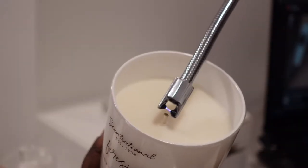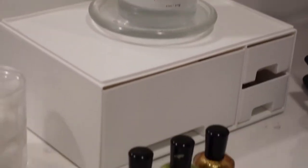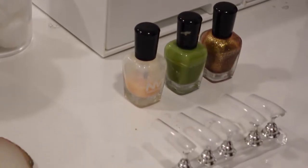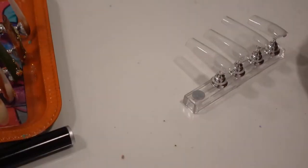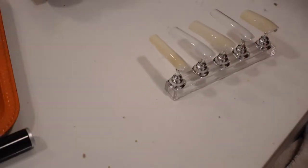So for this nail set, I wanted to burn a nice candle, so I decided to burn the coconut and beeswax blend. For this set, I'm going to be using all of the same nail colors that I used for my Vlogtober day 8 video. I'm calling these my Falloween nail set. I wanted to incorporate a bit of the Halloween theme with my fall nail set.